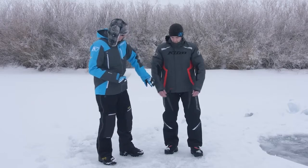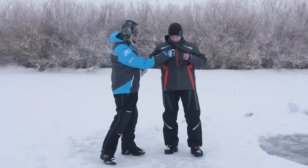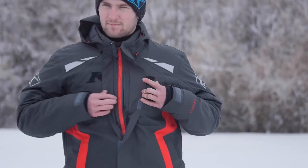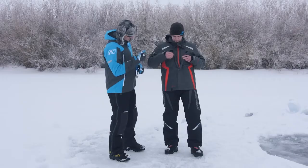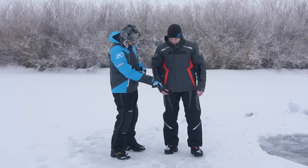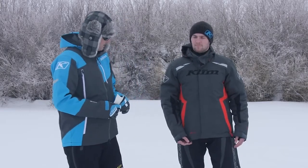We've got a couple of hand pockets down here. We've also got a hidden pocket up on the inside of the flap. So if you want to keep your phone, it's got a little bit more insulation there. It's going to help keep it warm. We've added another safety feature here. We've got the D-ring at the bottom. So if you're riding a snowmobile that has a tether, you can attach your D-ring there at the bottom.